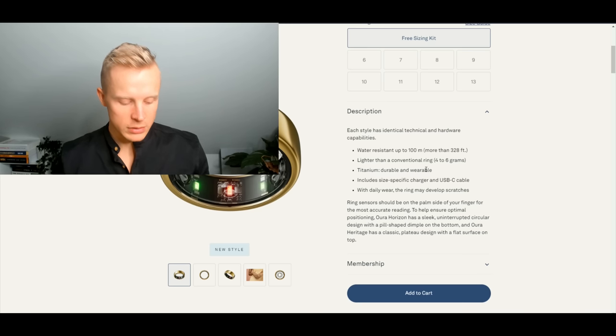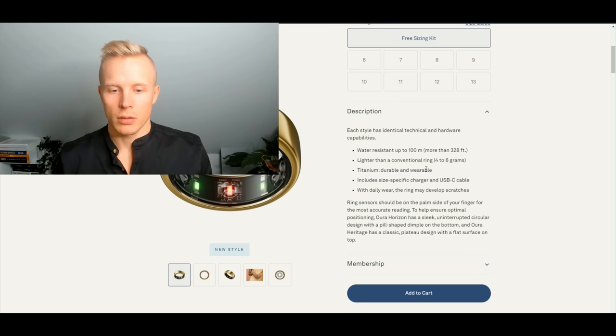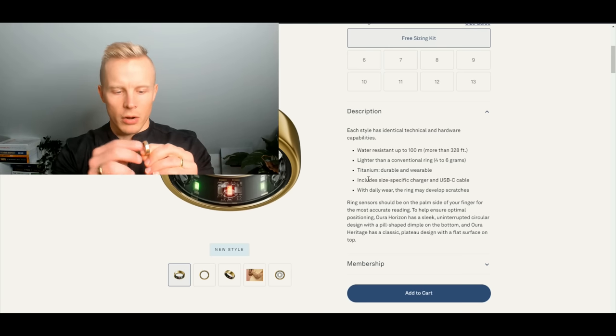Like, I've used these for gym workouts. I've gripped kettlebells and barbells with it. They don't break that easily. So I've never broken a ring, and they still work. They also have a charger with a USB-C cable, very convenient. And you may still develop some scratches, so it's not pure gold or pure metal, so the color can scratch off.